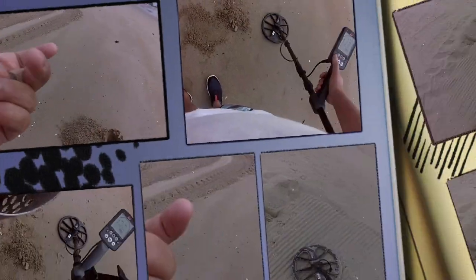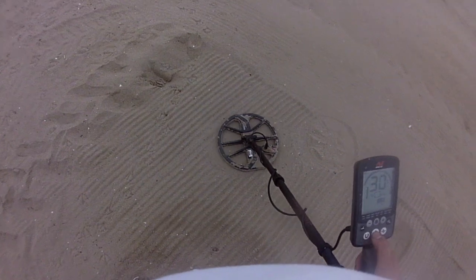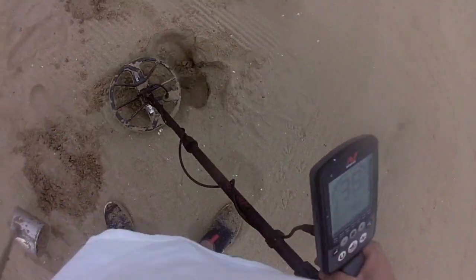Nickel. Okay, so this is a bit higher than usual. See, it's 28, 29, 30, but it jumps around. I think it's a quarter though. Alright, let's see about this. I'm going with my.